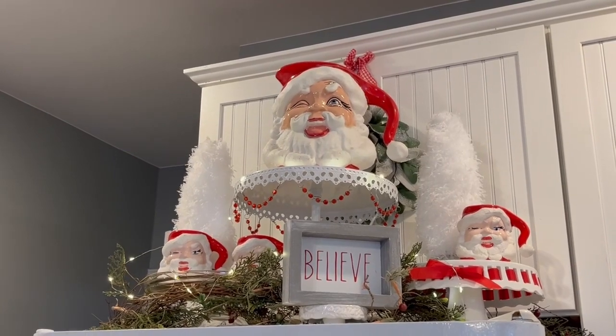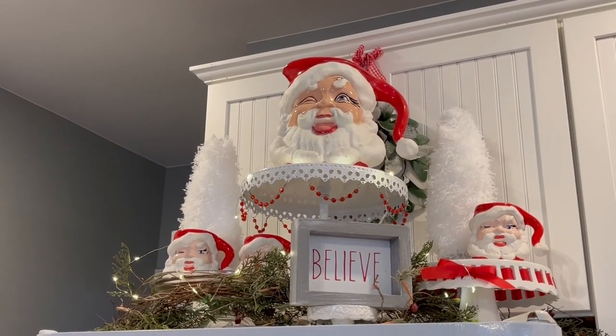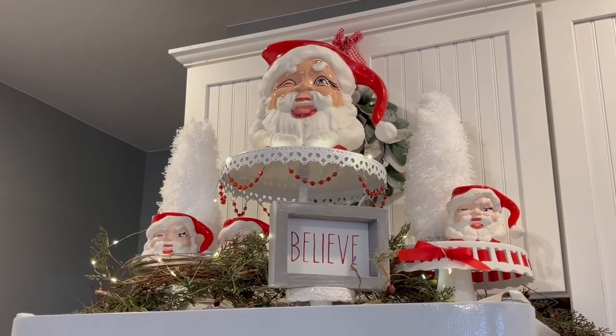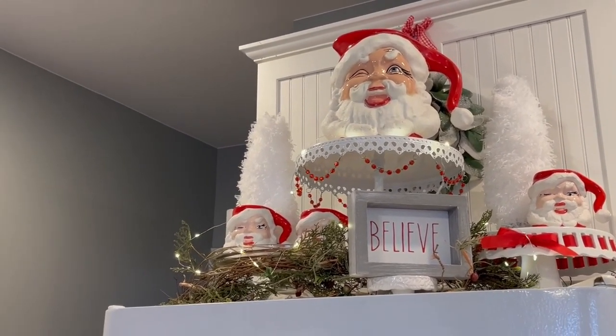And I don't know if I showed you guys how to do that or not, but it was literally, I just cut it until I felt like it looked like the shape of a tree. And then the Believe is also from Hobby Lobby. It matches the Mary.